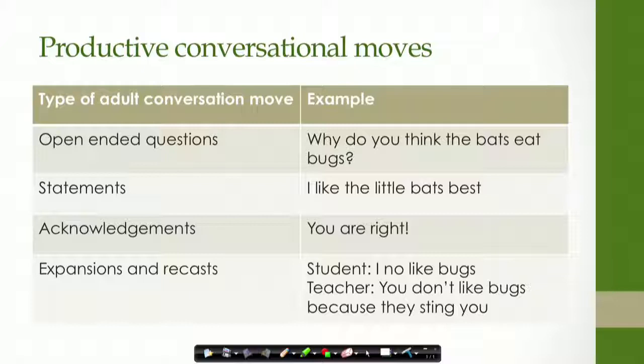Adult acknowledgments are simply saying, yes, I hear you, you're right. And it encourages the child to continue talking, because what it's telling the child is, she is listening to me.